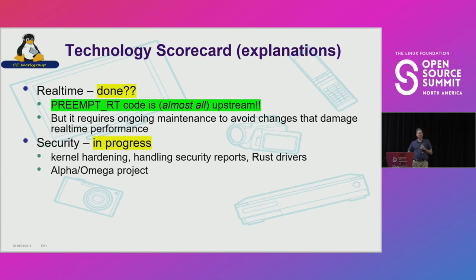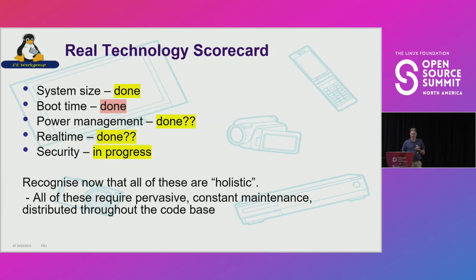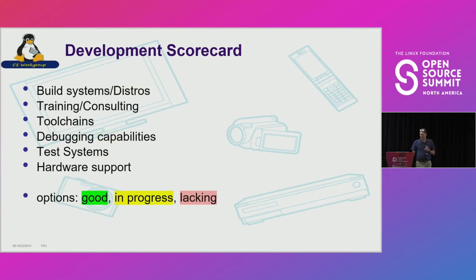In terms of real time, done, yes, PREEMPT_RT code is almost all upstream, but again, it's going to require ongoing maintenance. And security, of course, is an in-progress thing. So the technology scorecard looks much more like this.